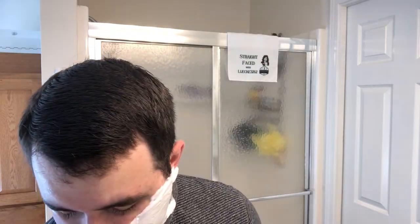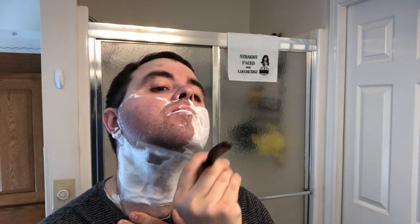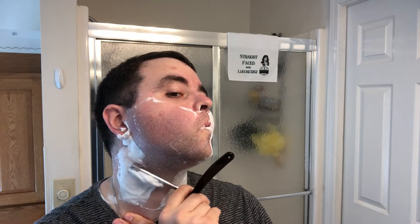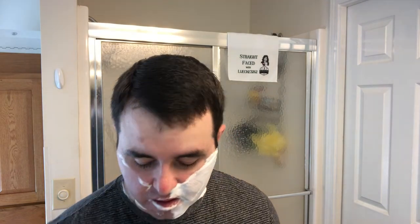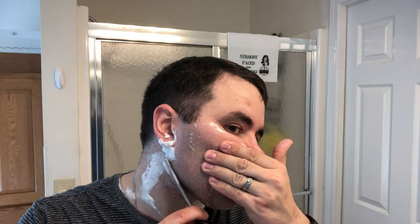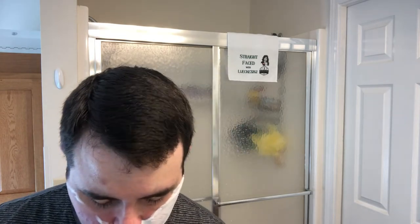The edge is very quiet, and it's shaving fine. I think I may take some time and take this one back to the stones at some point. It's not the most sharp razor I've ever shaved with. But I'd say the old arc did tune it up a little bit.